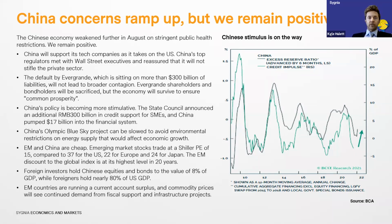Certainly an easy trigger for them to pull. They can easily switch back to coal if they need to, but they are unlikely to do so until February, when the Winter Olympics happen, unless it becomes a major constraint on growth, and then they will. So again, it's just like common prosperity. The headwinds that China faces are headwinds that China creates in a bid to try and balance out the economy, whether it's from an environmental perspective or a debt perspective or a growth perspective.